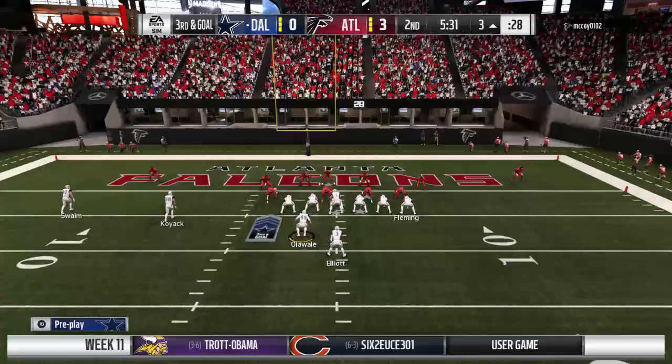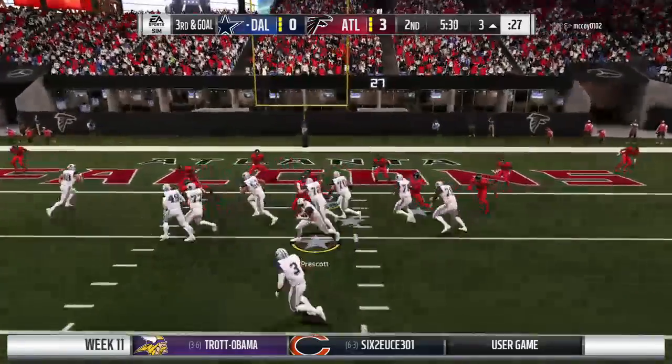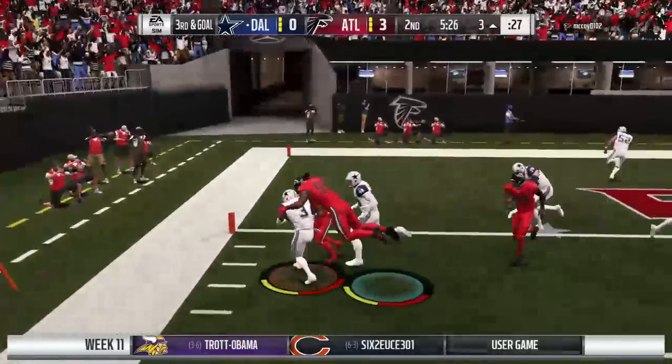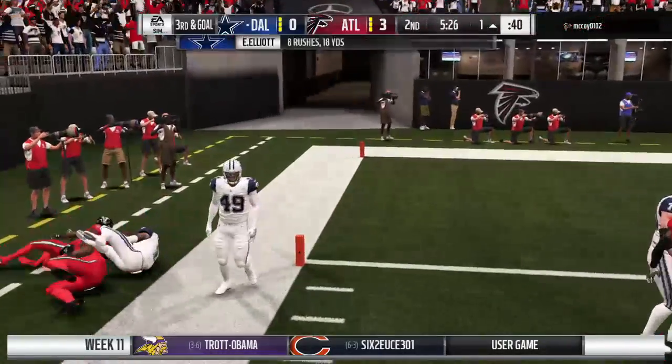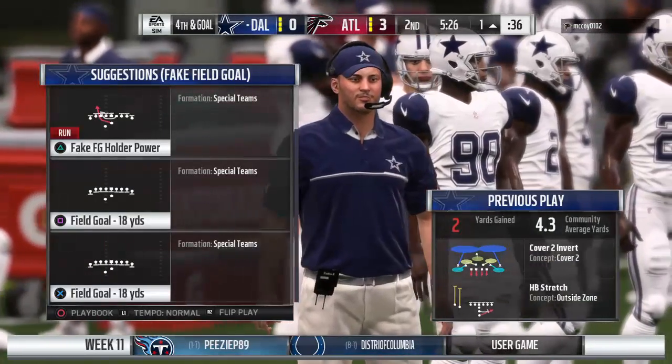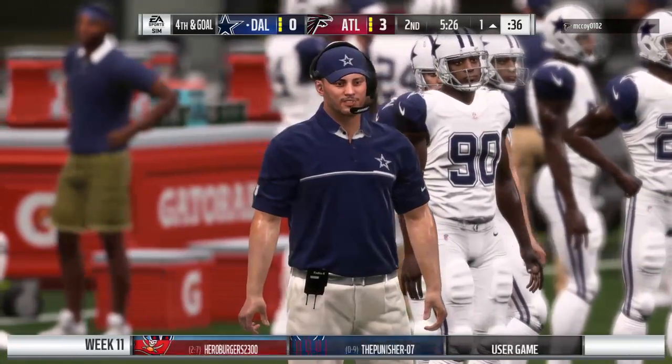Go, get out there. Here's Elliott. He needed 3, he got 2. Now that'll set up an interesting situation here on 4th and a yard.